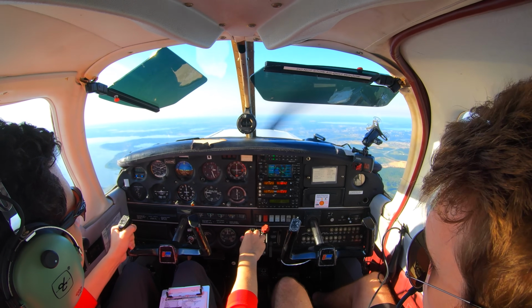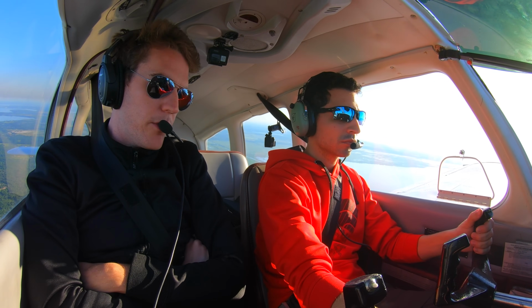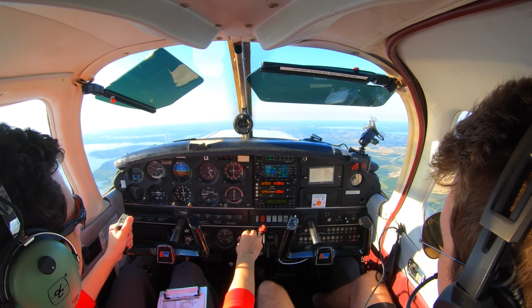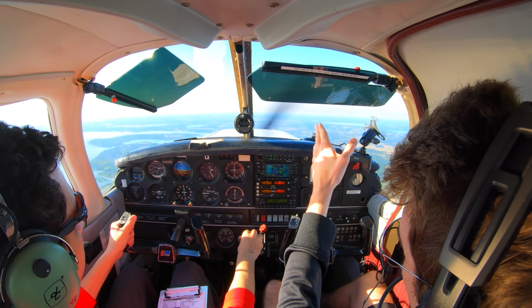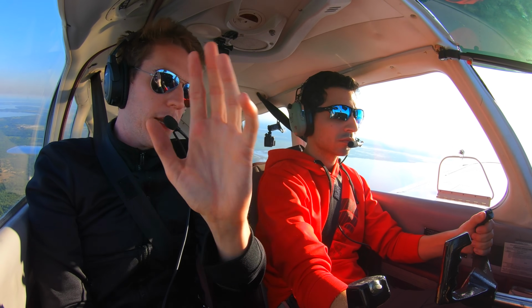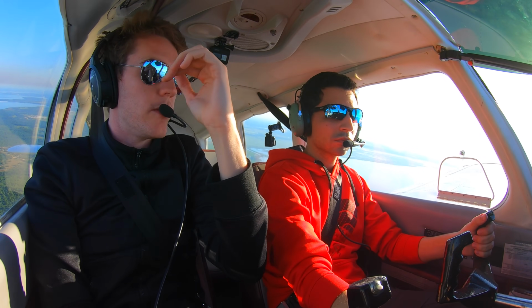What we're going to do is we're going to do a power on stall. Okay, so it's going to require quite a lot of right rudder, and you'll feel it. You just got to keep that in mind, keeping that rudder in there. The way that I look at it, if I'm looking at the nose where I'm going and I can see it going to the left side, I need more rudder. Don't worry about looking at your instruments. You'll feel and see when you need more rudder.